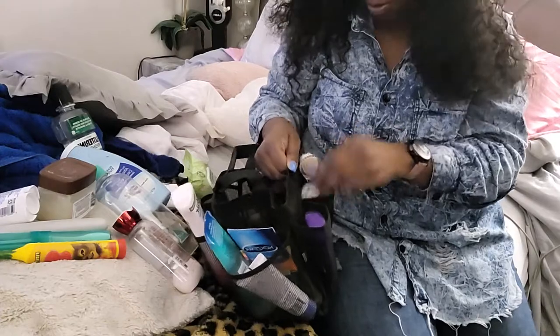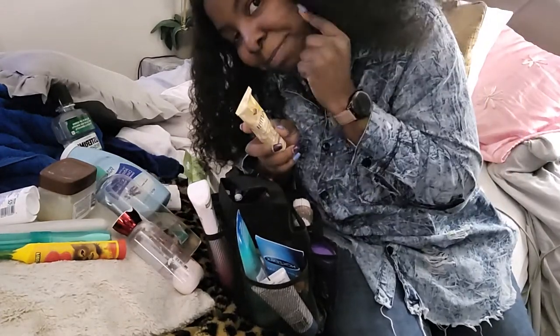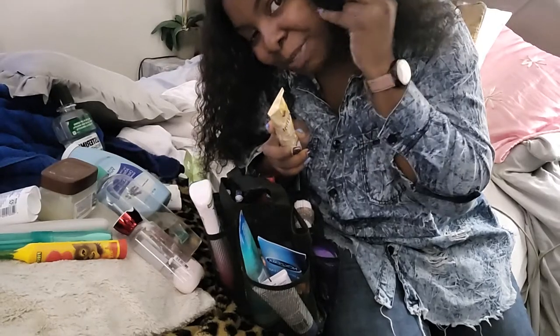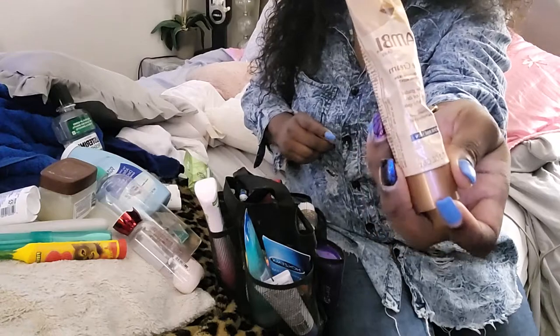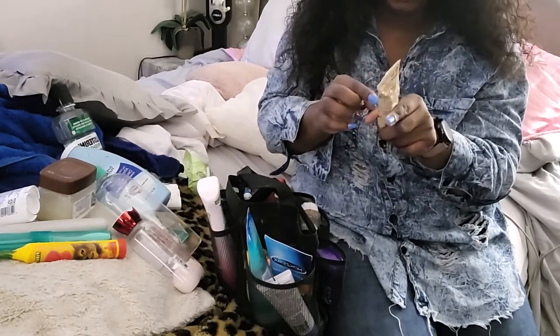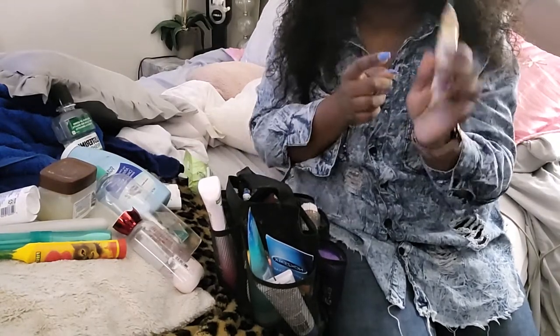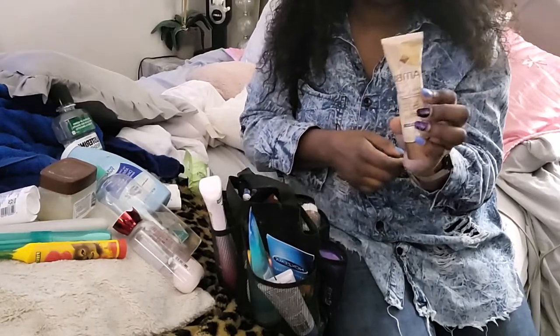I got them in a little part here. So I have marks on my face. So I bought this. I didn't really know how to use it. My mother said I'm supposed to, well, what I was doing was putting it on my finger and patting it on the spots on my face. My mother said I'm supposed to rub it on my whole face.